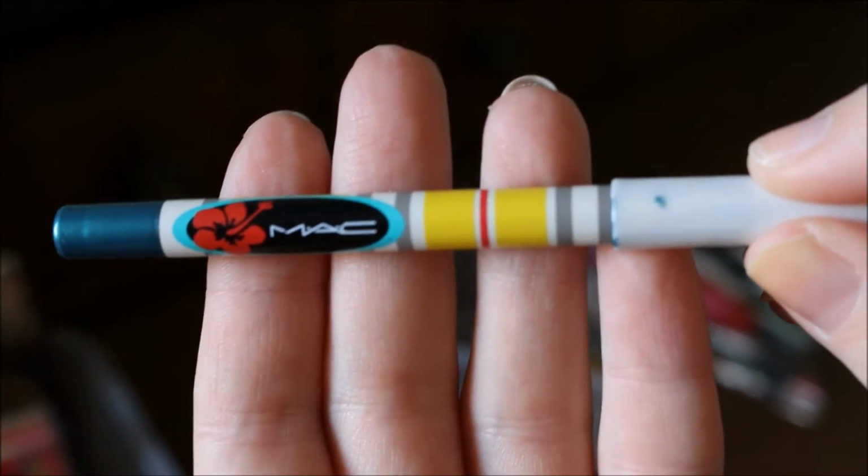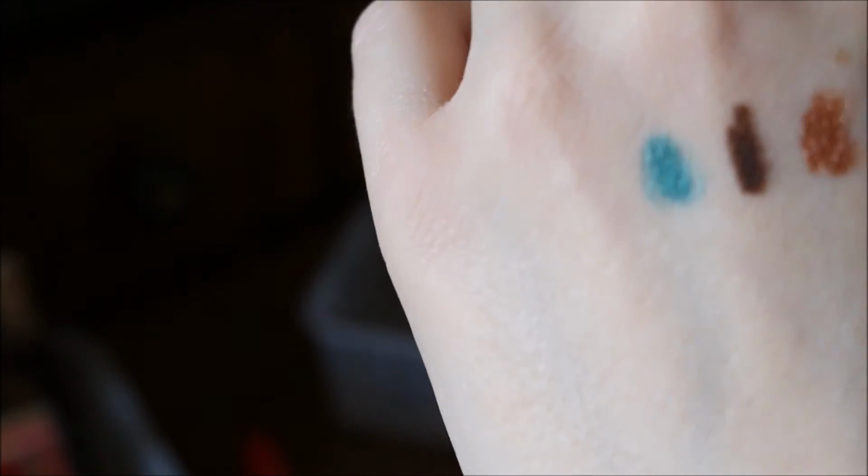And then my MAC Powerpoint eye pencil in Blue Noon. This was part of a limited edition in 2012, I believe, the Serve Baby collection. And this is just a teal shade, which I'm trying to use up as well.